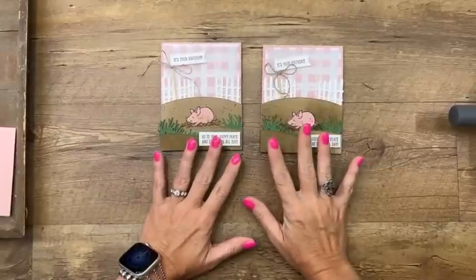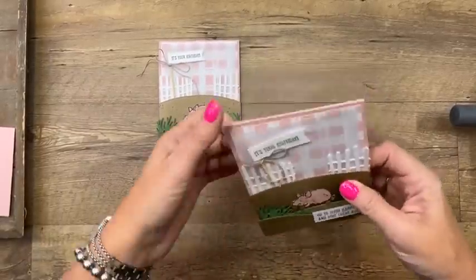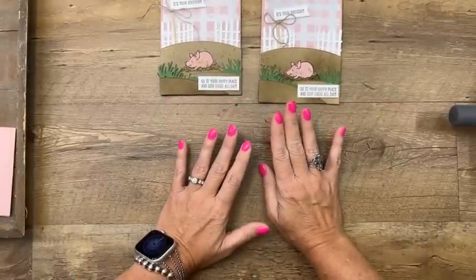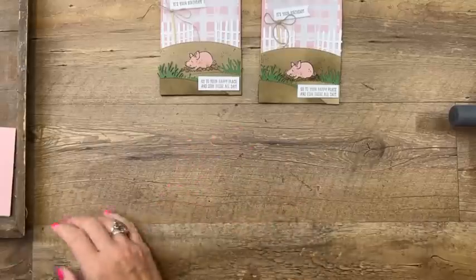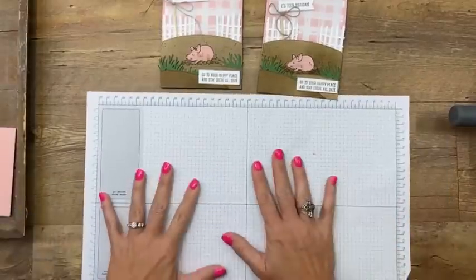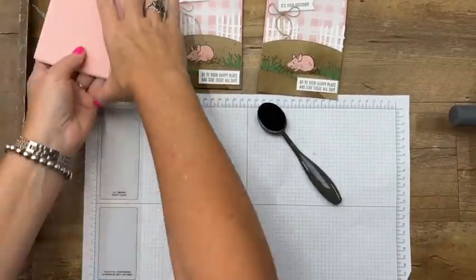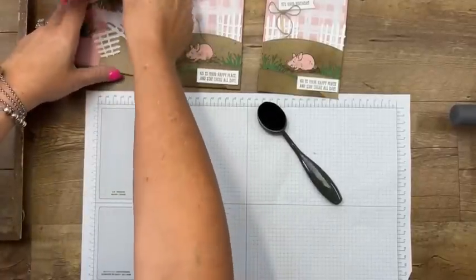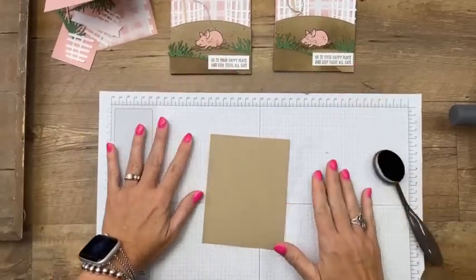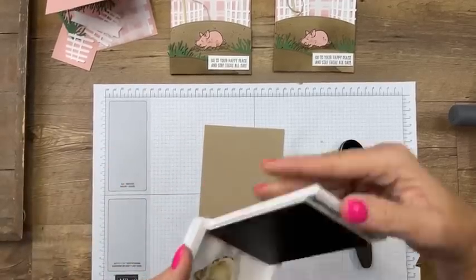We're using the Gingham Cottage Designer Series paper, which is so cute. I had to use it with the pig. I thought that the Blushing Bride Gingham Cottage paper was perfect for our little pig. All right, well, let's get started. We're going to first make our dirt, okay? And you're going to need a piece of Crumb Cake cardstock, just a quarter sheet, 4 1/4 by 5 1/2. And we're going to ink it with Soft Suede ink.